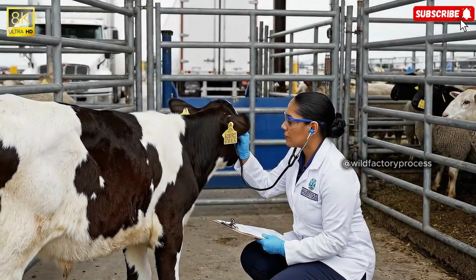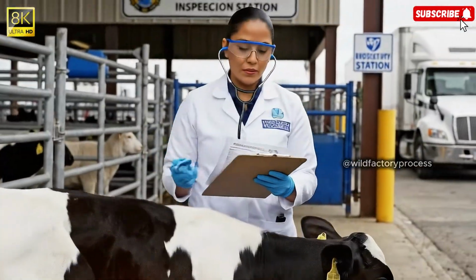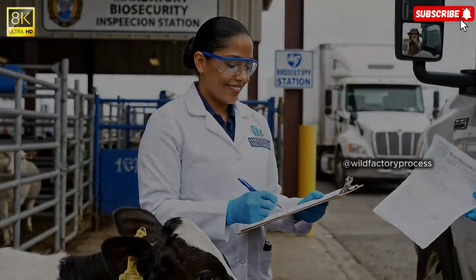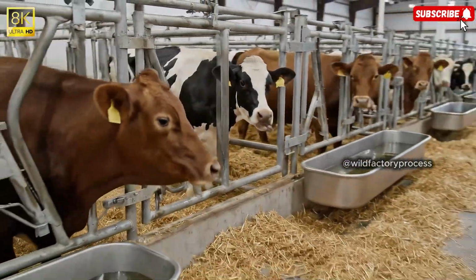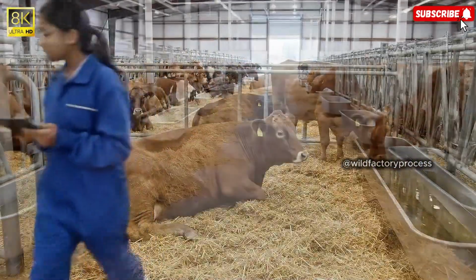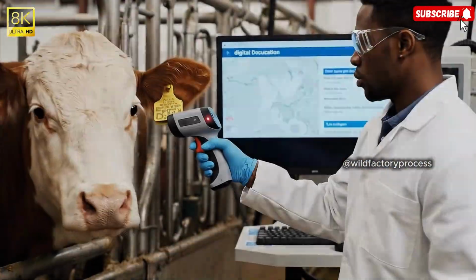The health certificate and ear tag match the manifest. The calf is cleared. Here is your paperwork. Drive safely. Clean holding pens with water access, cattle resting calmly before processing, temperature-controlled facility, and proper animal welfare conditions.